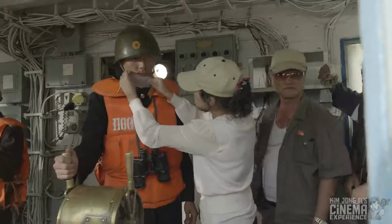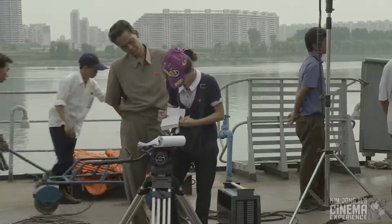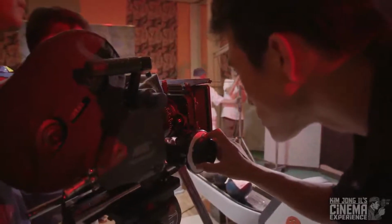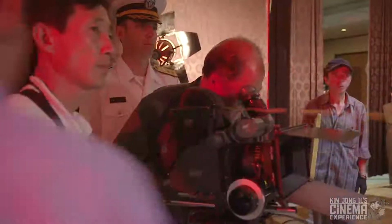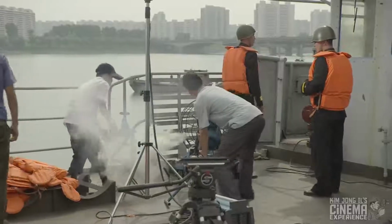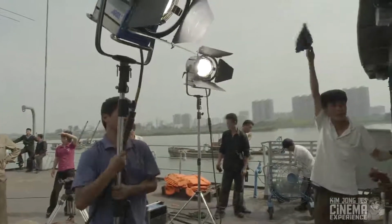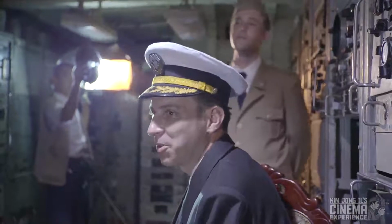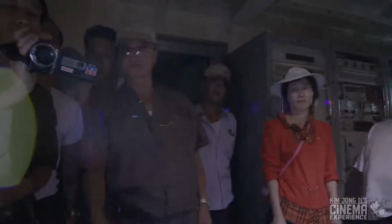This is the set of Ri Kwan-am's 2012 military thriller on the real-life captured US spy ship, the Pueblo. Ri's crew are shooting 35mm film on Arri 435s with no sync sound. They use handheld diffusers, no dollies, some expensive German lights, and a custom-made Steadicam rig. Ri stressed that North Korea is going digital, but we only saw one handheld mini-DV used by Ri to shoot a flashback scene.